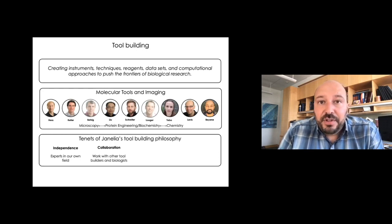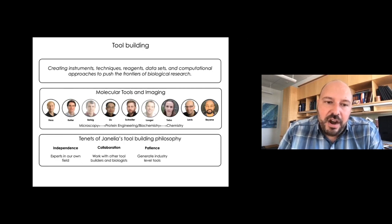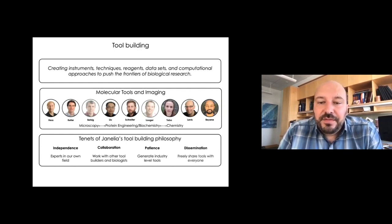Eric gave a great example with the Voltron story that involved several different labs, ranging from chemistry, protein engineering, microscopy, and systems neuroscience in flies, fish, and mice. We're patient. We like to say we want to generate industry-level tools, bulletproof tools. Harold and Eric Bedzik and myself and Abraham all spent time in industry before coming to Janelia, and so we recognize the effort that it takes to transform a prototype tool into something that is truly useful. And then finally, dissemination. We want to freely share tools with everyone.